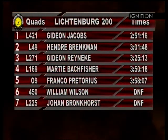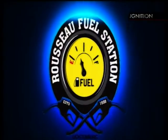From the results on the quads, we head down into pit lane to catch up with an incredible ride in 15th place there for Giorgio Janssen van Rensburg.